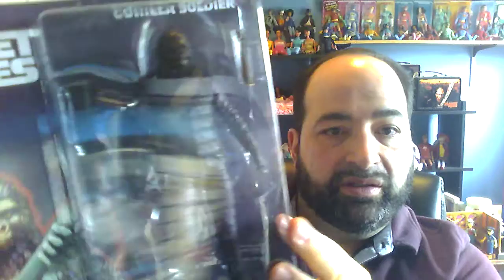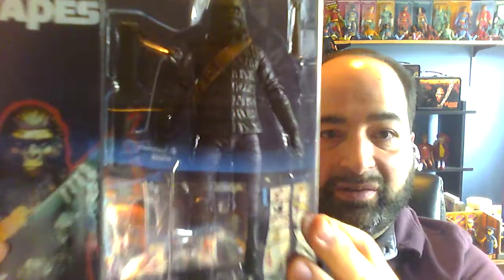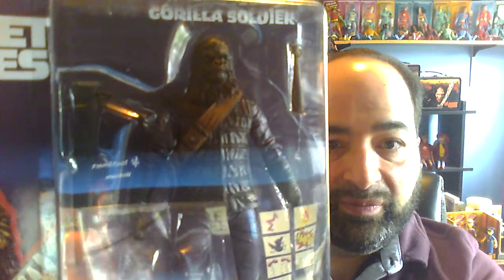Also, I got the new Dawn of the Planet of the Apes movie on DVD from Target, and they had a deal when I ordered it that had a figure free with it, which is this one. This is the Gorilla Soldier Ape, and I've got some glare going on there. There's a window glare, so let me move it in a little closer. And this is a darn good figure too.